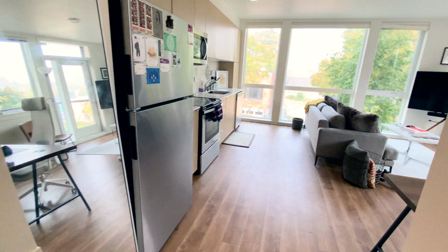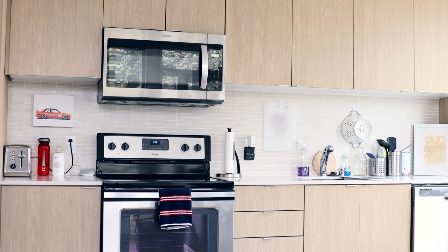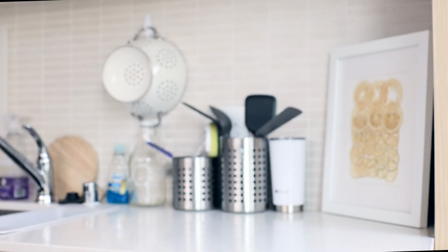So stepping out of the bathroom and out into the main living area, on the left side we actually have my kitchen. Now I'm not sure if this technically qualifies as a full kitchen, but it's pretty massive and it takes up the entire left side of the living space, and it's more than enough for me. I'm not someone who cooks too much, but I have been trying to get into it.